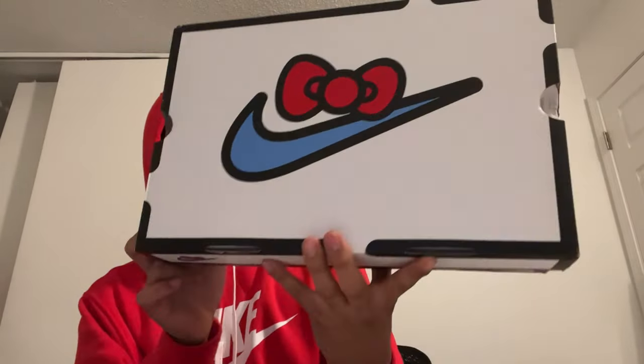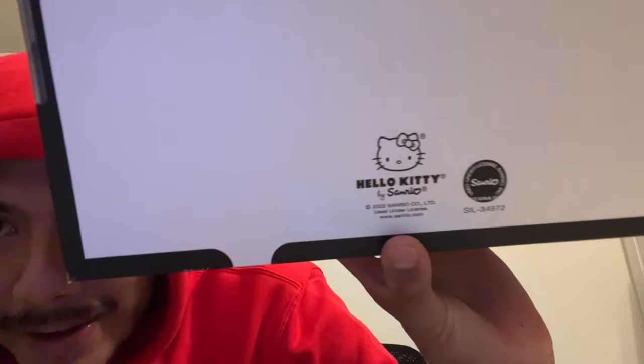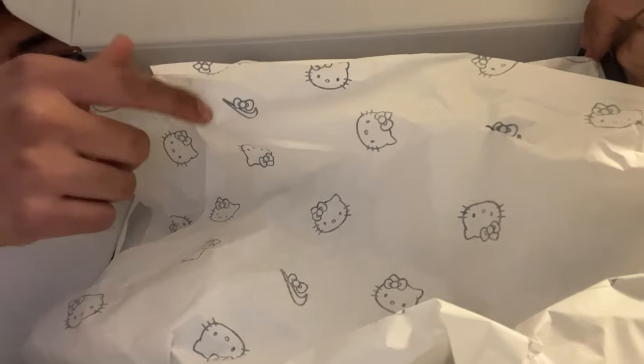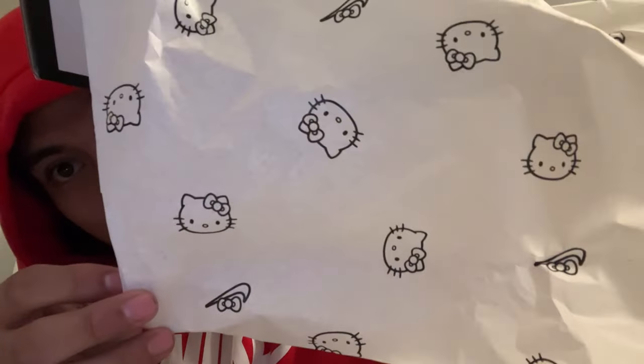The box is actually super cool. What's cool about the box is that it's just Hello Kitty theme. You can see the back, Hello Kitty, and the facts. This is a cool box, just the way it looks. And what's even cooler is that the tissue paper has Nike and Hello Kitty print all over it. How dope is that? That's cool. I like how they do that.